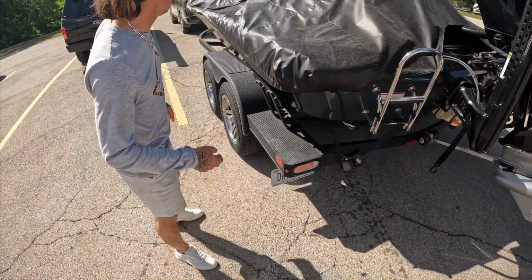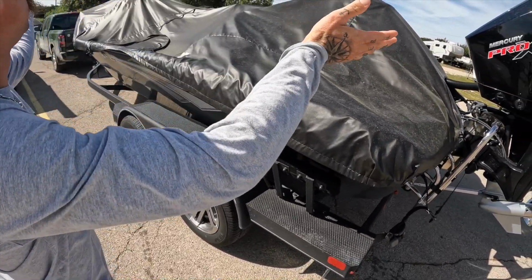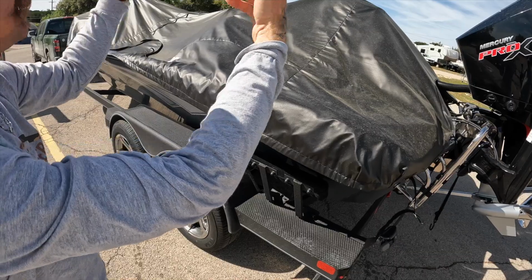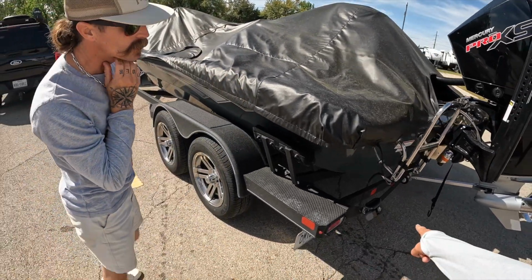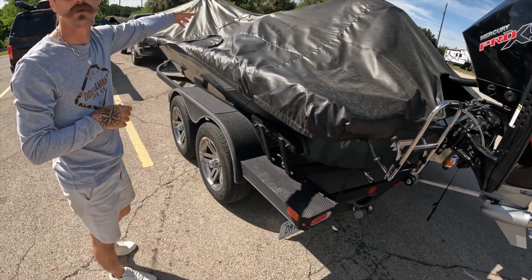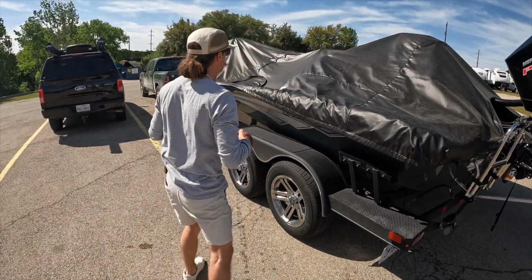I did. I just went around, got all the latches off, and what we're gonna do is just fold it in on itself. Fold this side in, fold the other side in, and we'll start at the top and roll back. Okay. Do we need to get these unlatched? Not just yet. We'll take the tarp off, and then we'll do a walk around separately.